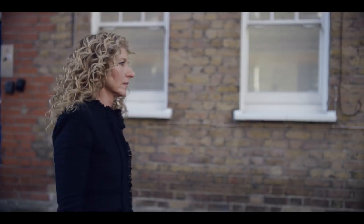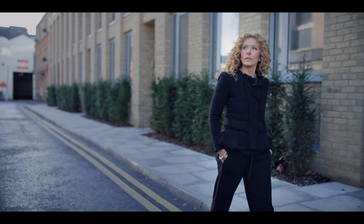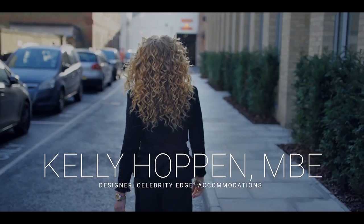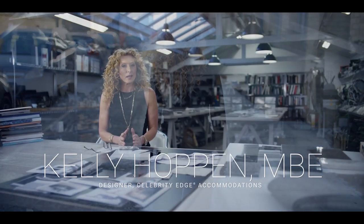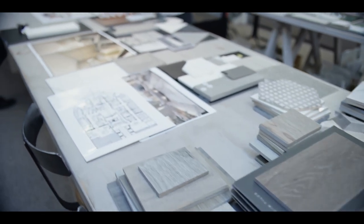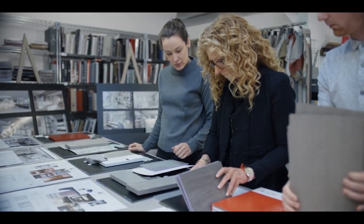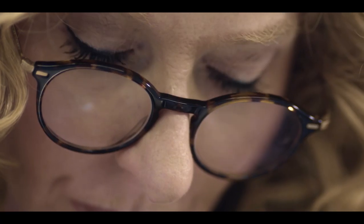To create the interiors of Edge's world-class accommodations, Celebrity brought internationally acclaimed designer Kelly Hoppen on board. Well, for me, where you sleep and wake up anywhere in the world, whether it's on land or at sea, is the most important part of your day. So we try to look at textures and lighting and form and furniture and to basically do it as though we were doing a luxury home, but doing it in a cruise ship.